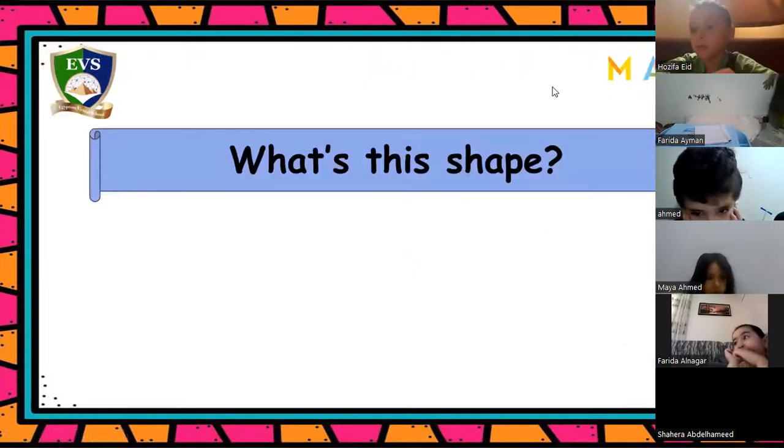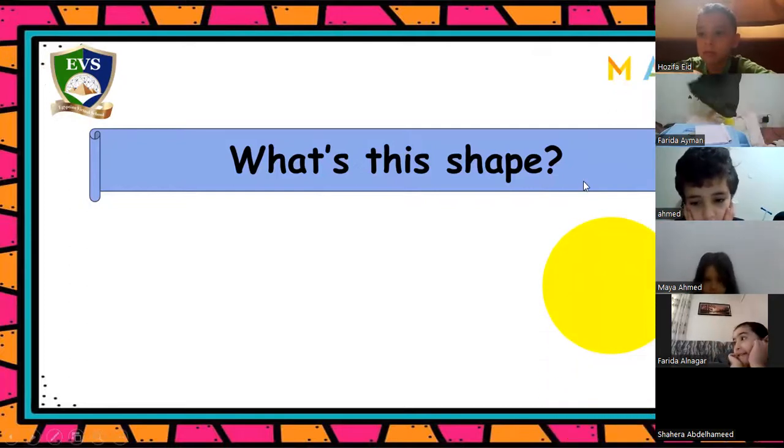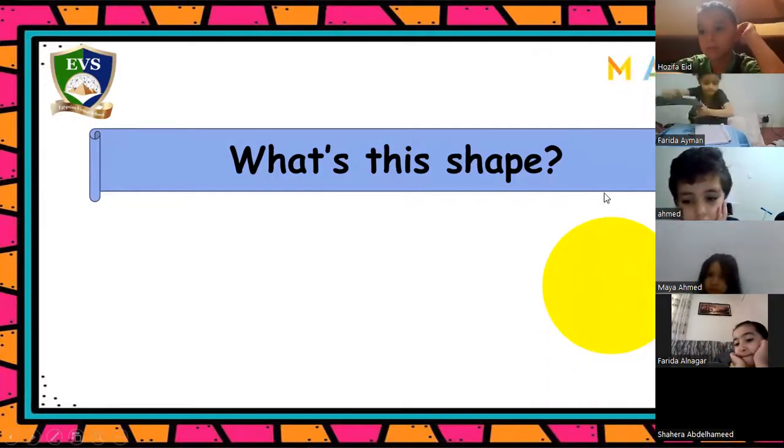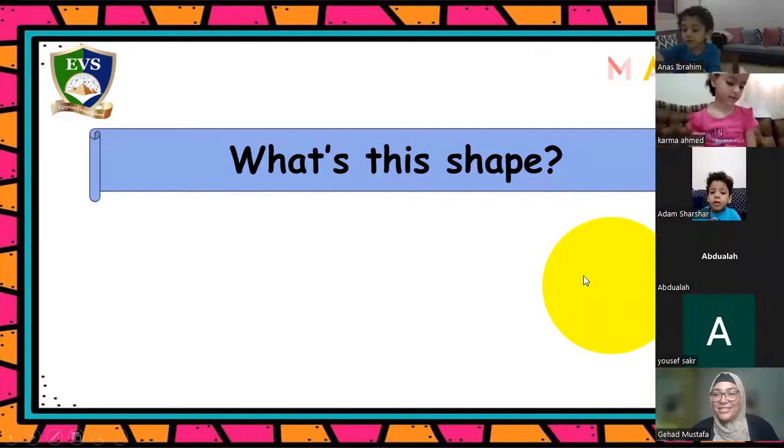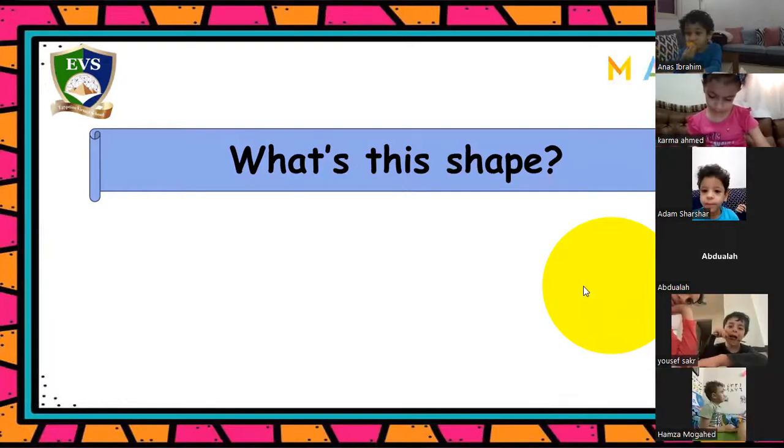So let's go over the shapes. What shape is this? Who can guess? Look at this and try to guess. What is this shape? Adam, please open your mic. Circle. It's a circle, amazing.